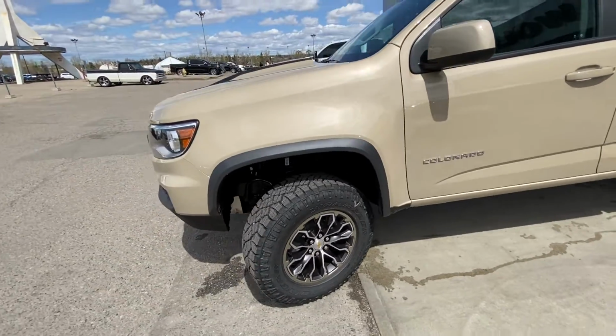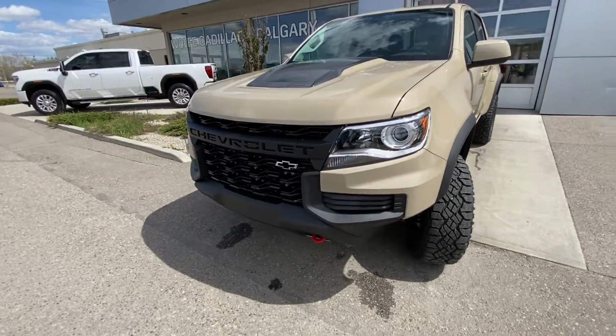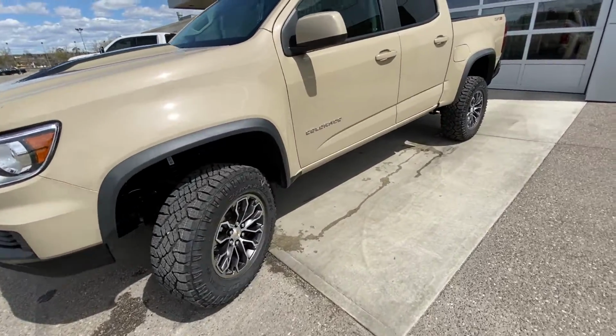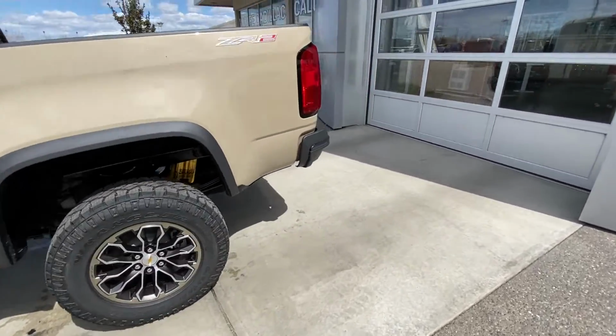Colorado on the front door. Coming to the front of the vehicle, we have the ZR2 branded grille and bumper, red tow hooks, skid plates as well. The ZR2 does come with the factory lift kit and the DSSV Multimatic suspension. Crew cab, rear tinted privacy windows, ZR2 badging.